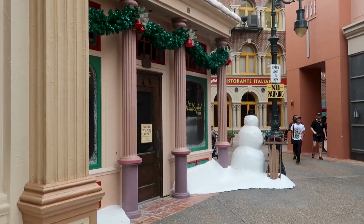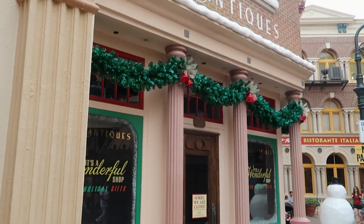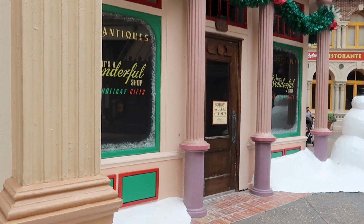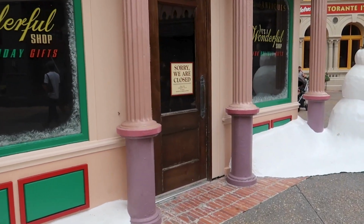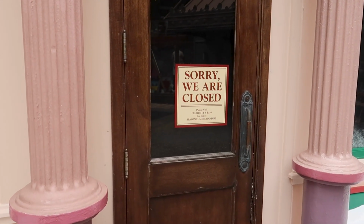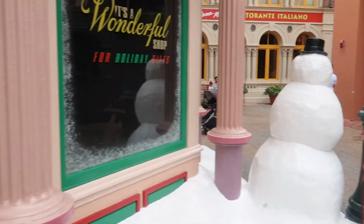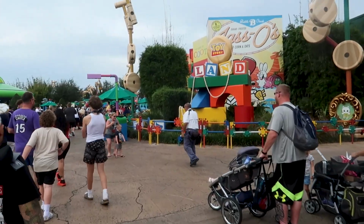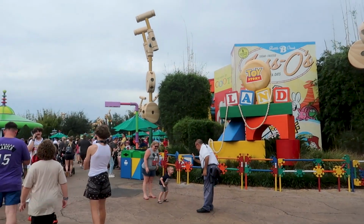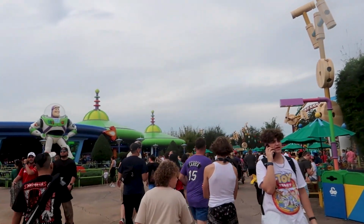Well, you would think with Christmas literally upon us, the Christmas shop here at Hollywood Studios, which is right past Pizza Rizzo, would be reopened. But as you can see by the very big sign, sorry, we are closed. You need to visit Celebrity 5 and 10 for select seasonal merch. Oh well. We took a quick shortcut through Galaxy's Edge to get over here to Toy Story Land.